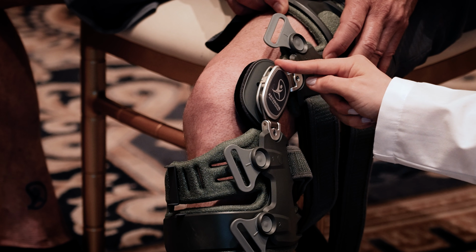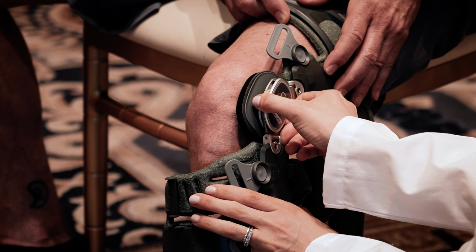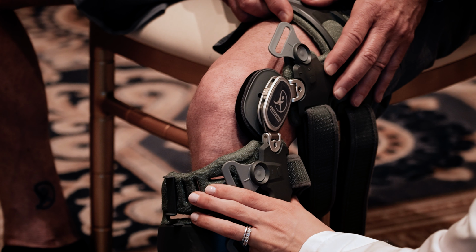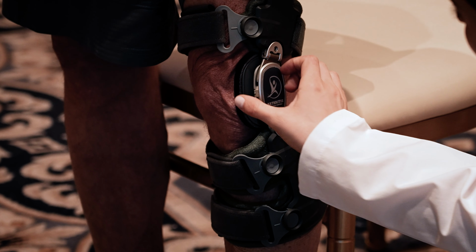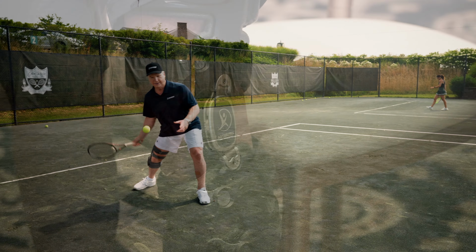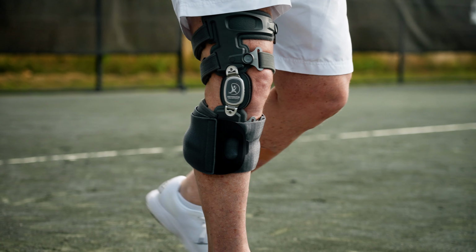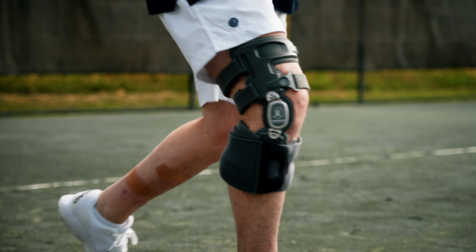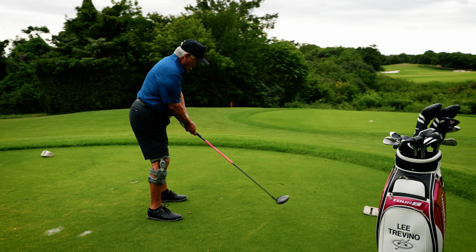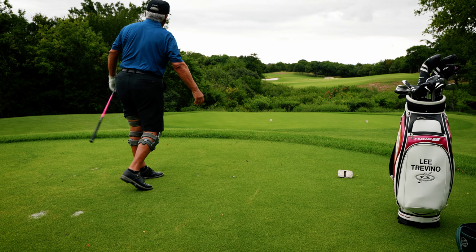The offloading brace stabilizes the knee by redistributing weight and decreasing stress on the arthritic portion of the joint. Because less load equals less wear equals less pain. You may be wondering what our patients say about these braces. Many report increased stability, greater confidence when standing, and reduced pain with walking or other activity. Evidence shows that proper bracing can slow the progression of osteoarthritis when used in conjunction with other therapies.